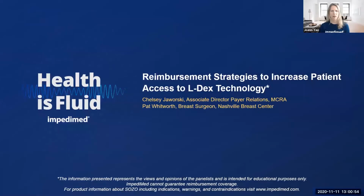Based on popular demand, we are focusing today's discussion on reimbursement for L-Dex technology. We have two powerful speakers. First is Chelsey Jaworski, Associate Director of Payer Relations at MCRA, who will discuss billing details. Second, we have Dr. Pat Whitworth, breast surgeon from Nashville Breast Center in Tennessee, who will discuss how he implements SOZO with L-Dex in his practice.